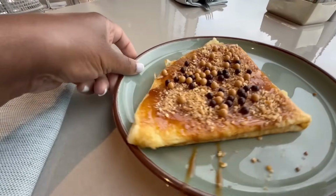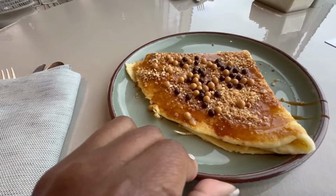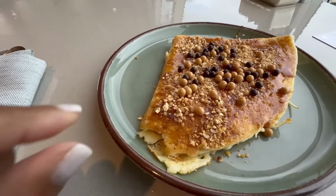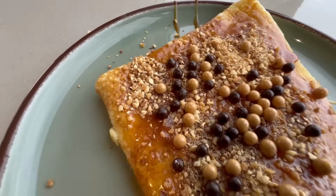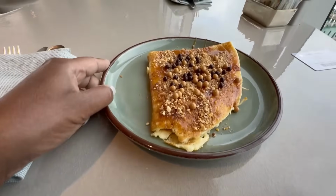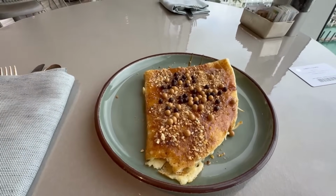All right, and here it is, my first gluten-free crepe. I got caramel sauce and some nuts on there. And I think these are little caramel dots and chocolate dots. He's also going to bring me over some ice cream, so I'll give it a try, see how it is.